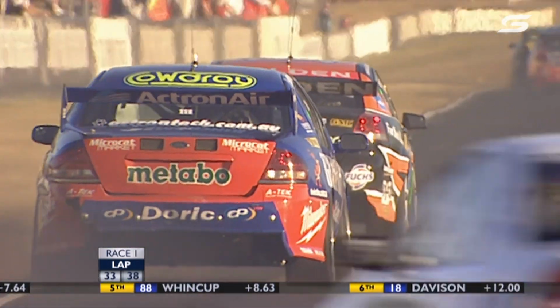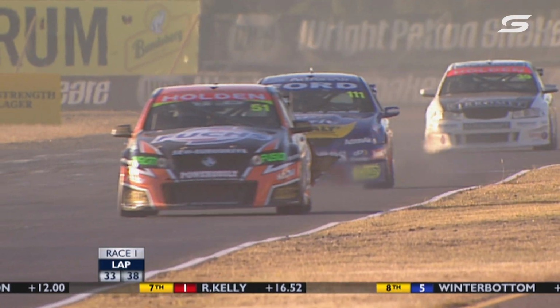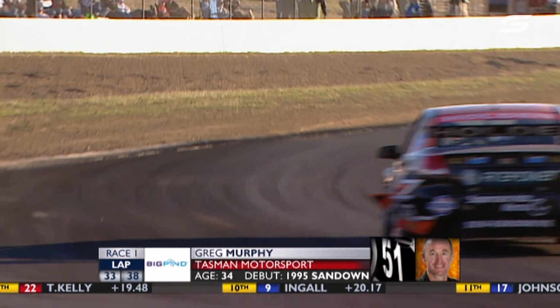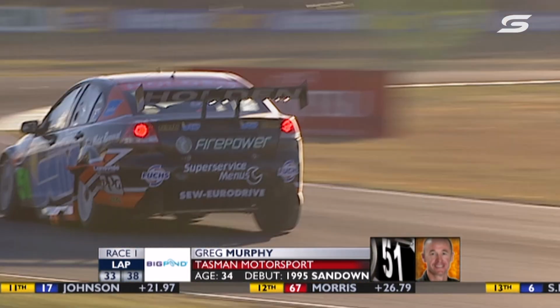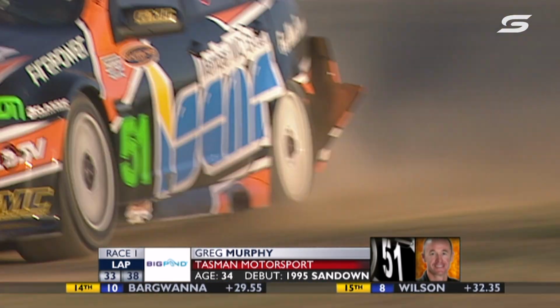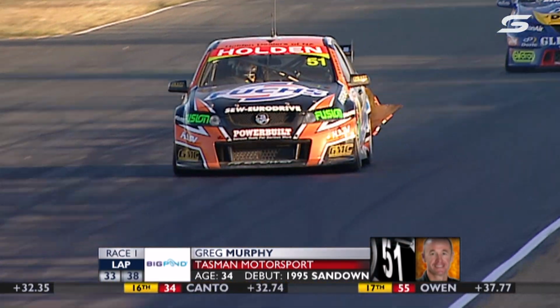The Kiwi has been on the podium here twice in his career. Nice work, mate. You've got 6 to go. 2 third placings, and he's trying to make the most out of this race. 34-year-old Kiwi, been around now for quite some time. 13th in the championship. Oh, huge moment for Greg on the outside of turn 2.